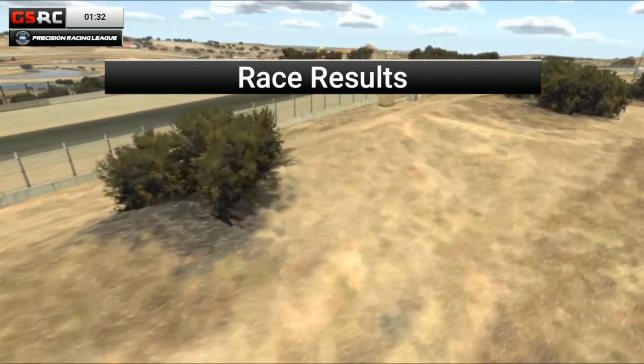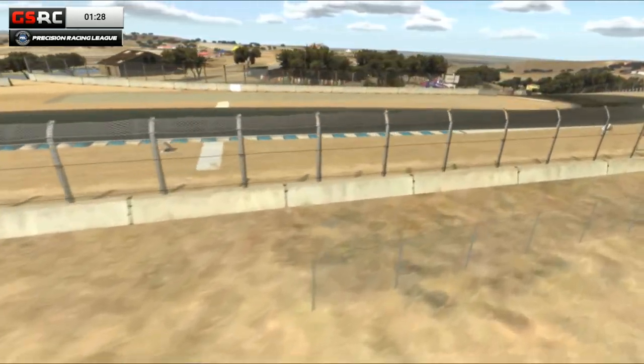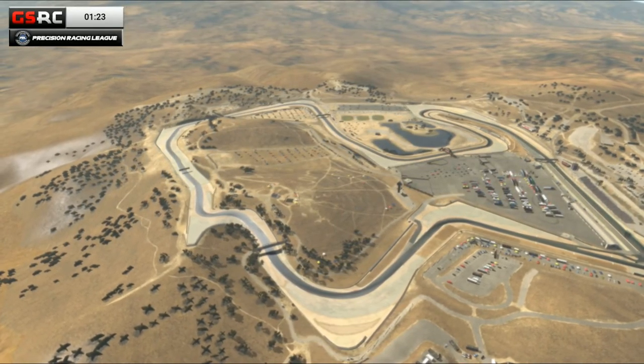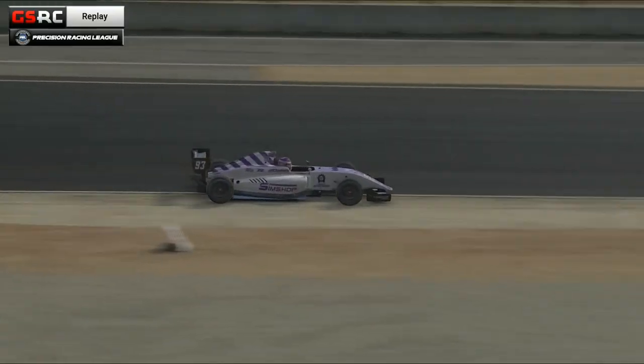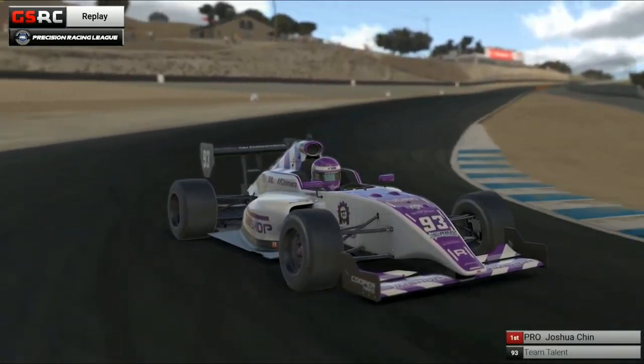The driver that saw the checkered flag first was Joshua Chin, and he saw it a long ways before anybody else did, because Josh just spanked the field here today. What in the world did you have that everybody else did not? You were miles ahead in practice, you were miles ahead in qualifying, and then followed it up with the race as well. That was astonishing, sir.